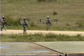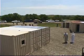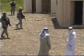Today what we're going to see here is the transition teams that are training here at Fort Riley have been receiving a 5-day block on urban operations. All right, what we're going to see here is the transition teams moving up the road and taking enemy fire from a balcony.